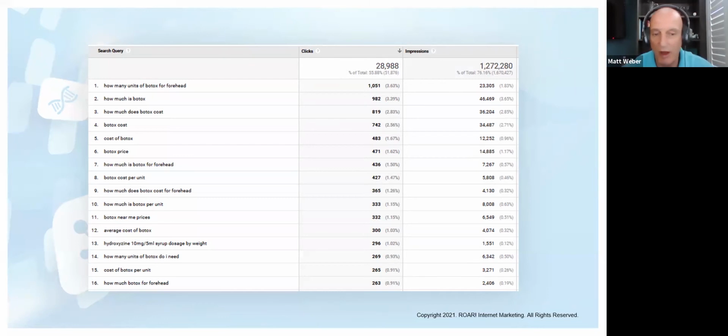people have long since progressed beyond needing to be convinced about the benefits of Botox. What you can see on the screen is what they're really looking for. What's the cost of Botox? How much do I need? What's the cost of Botox per unit? How much does a single treatment cost? Right? How much do I need in my forehead? The consumer's needs here have really evolved. But yet you go to a lot of plastic surgeon websites and they don't ever touch this subject of cost.